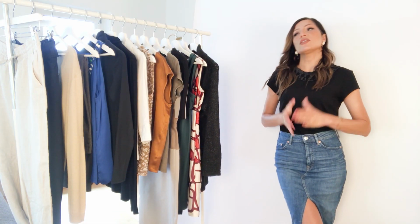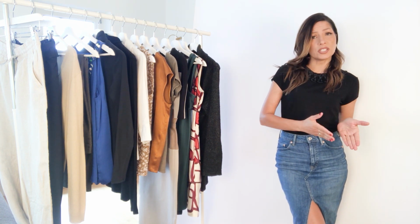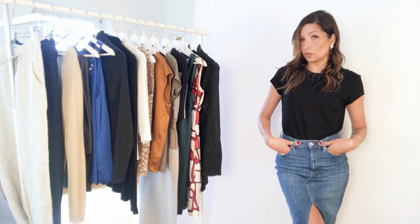Today I'd like to talk about how to know whether a piece of clothing you're intending to buy is a good quality item or a bad quality item. The fashion industry has changed such a lot in the past few years, and it's becoming more and more difficult to know where you can get good quality.